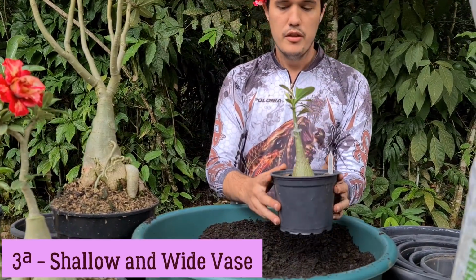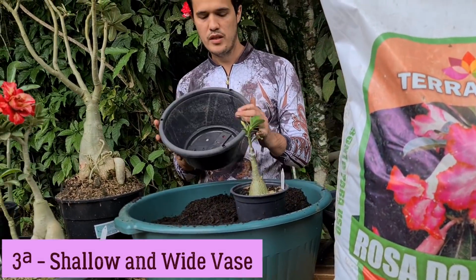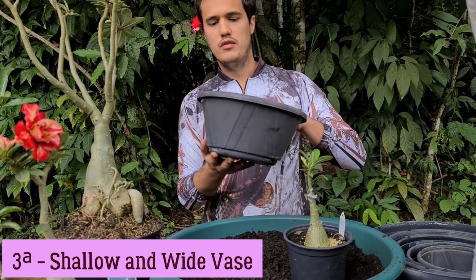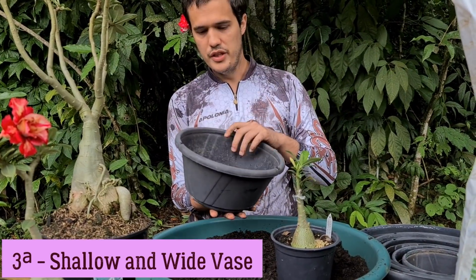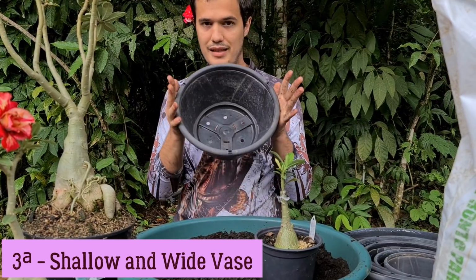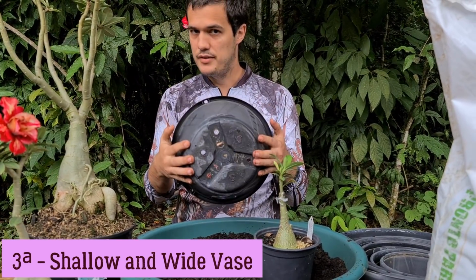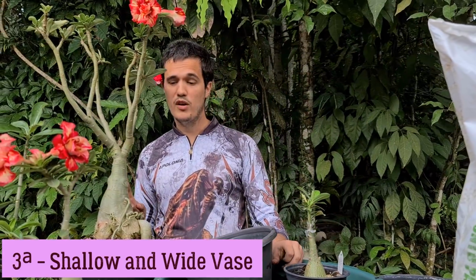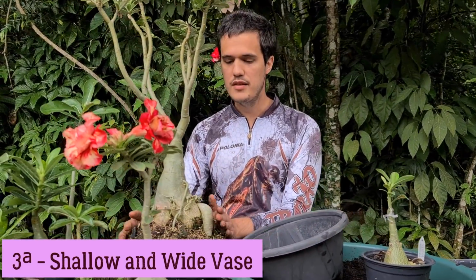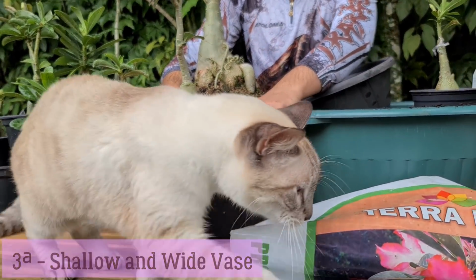You see, the desert roses need this kind of vase that is shallow, not deep, and very large. They have a big mouth and small feet. So here we have another example. This is what you shouldn't do. This is what you should do.